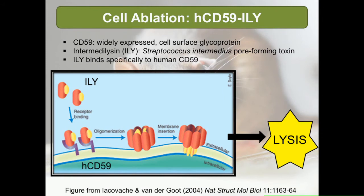So our cell ablation system, we call it H for human, CD59 ILY. CD59 is a widely expressed protein, it's a cell surface glycoprotein, and Intermedilysin, or ILY for short, is a bacterial pore-forming toxin. And ILY binds human CD59 very specifically. And as you can see in this cartoon, once ILY binds to CD59 on the surface of the cell, it oligomerizes and inserts into the membrane and ends up poking a hole in it, forming a pore, and the cell will lyse.